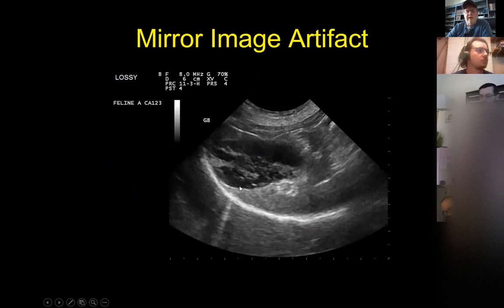So right in here, I see there's the gallbladder, i.e. GB. It's got some cellular debris in it, most likely. This is liver tissue right in here. This is the diaphragm. What artifact is this right here? That's right. It's a reverberation artifact or a comet tail artifact coming off there. But also look at this image artifact right in here. Can you see on the other side of the diaphragm, it almost looks like there's gallbladder sitting here, just like over here.